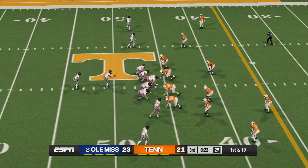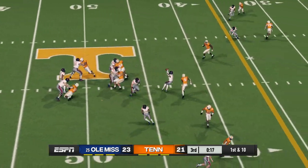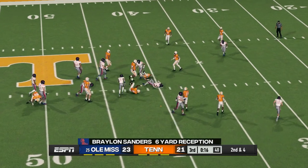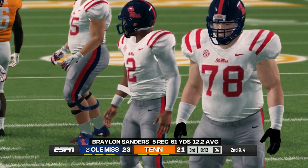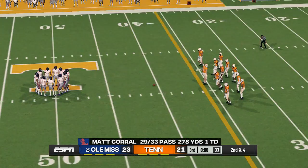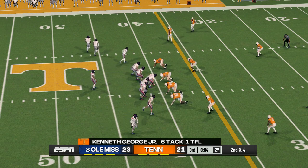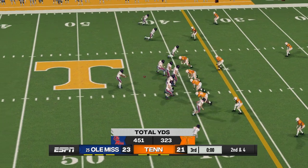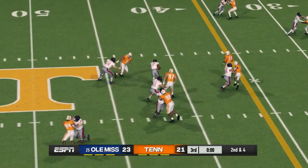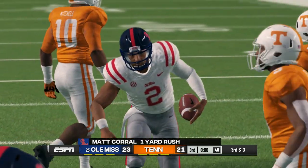Ole Miss holds just a 2-point lead. Got it and brought down immediately. Good for a gain of 6 yards. That'll make it second and four. A quarterback in the gun with five receivers. He fights forward to about the 39.